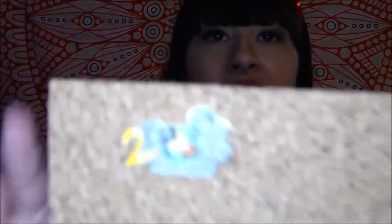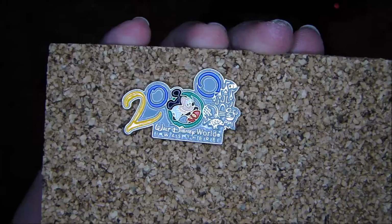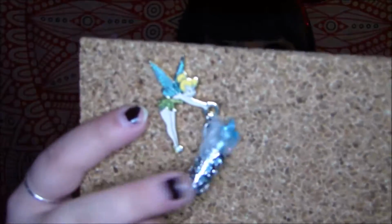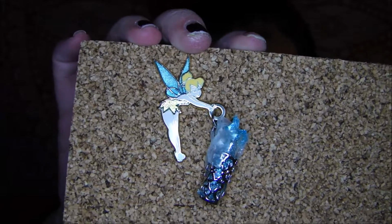This is another year 2000 I Was There pin. I have a lot from the year 2000 just because that was a big year, because 2000. How I wish my camera would focus. This one I got from Cast Connections. It's Tinkerbell with a little bottle, but as you can kind of see, the bottle's kind of messed up, so that's why I got it in Cast Connections.